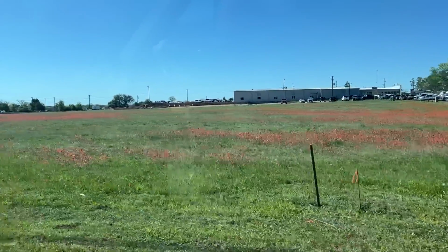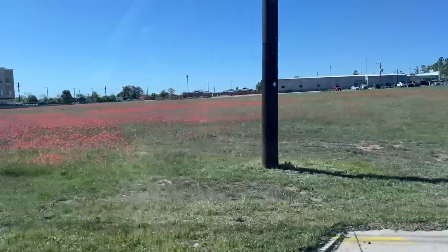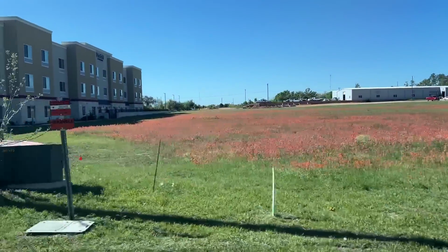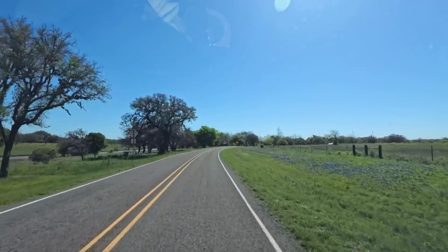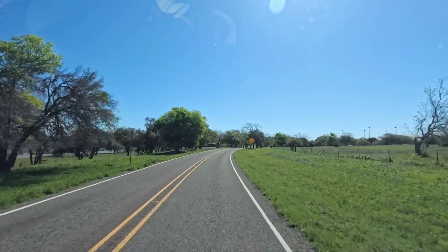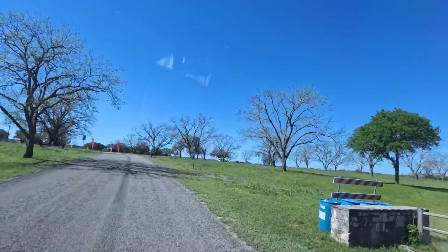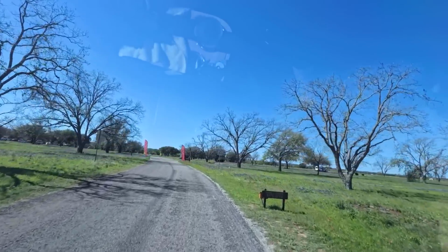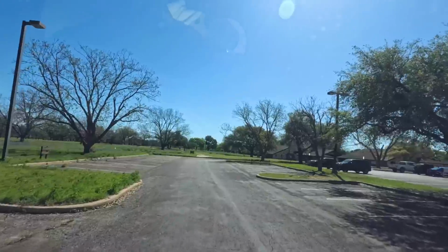Yeah, it looks like Indian paintbrush, but I can't tell. Wow, that is thick. Since our last trip to Texas in 2019, quite a few of you have recommended we stop at the LBJ historical sites. There are so many LBJ-related attractions in this part of Texas, and it can be confusing to a first-time visitor.